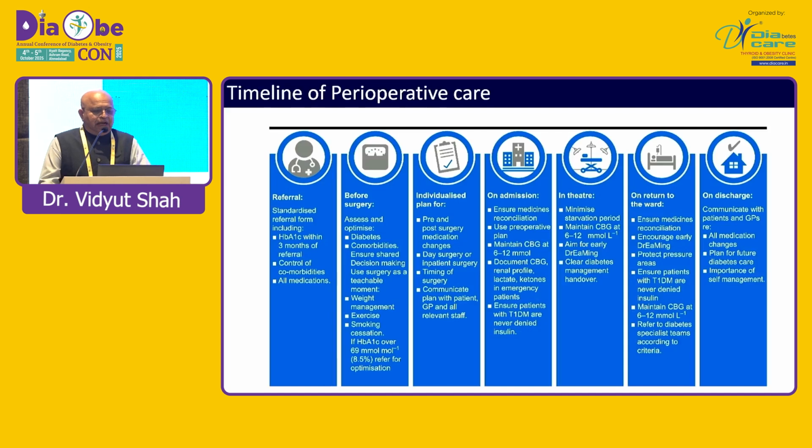And this is the timeline of perioperative care. When the patient is referred, before surgery you have to assess what treatment the patient is taking and make an individualized plan for the preoperative and intraoperative diabetes management. And when the patient returns to the ward, he should be drawn back to his home therapy.